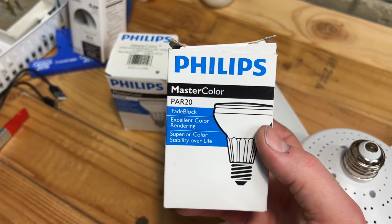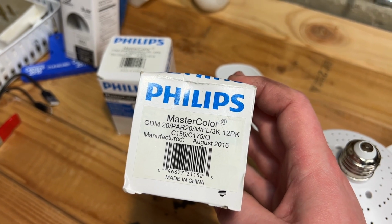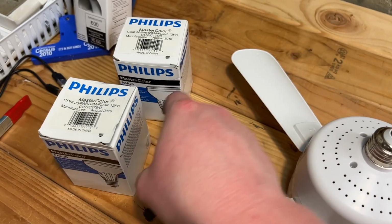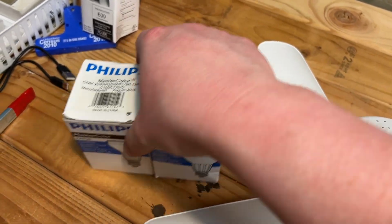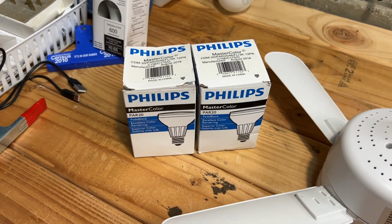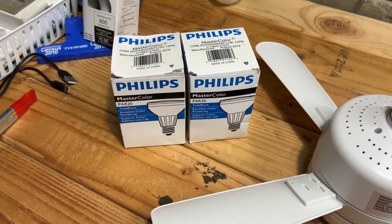Here's some Master Color Philips PAR 20 bulbs. I believe they're 20 watt, ceramic metal halide or something like that. They were together in a package at Value Village for I think like $3. So I thought, why not pick them up? I don't have anything like that in the collection. So that was a pretty neat find.